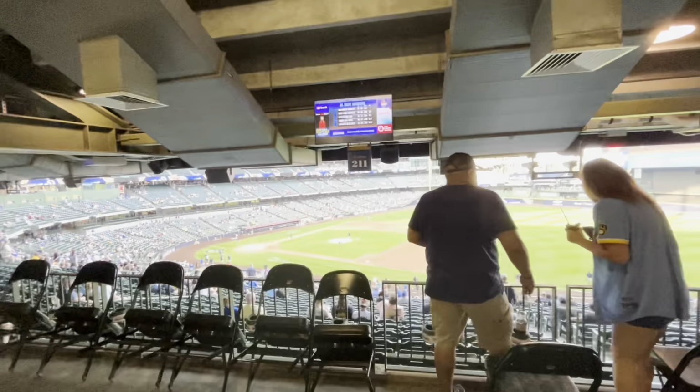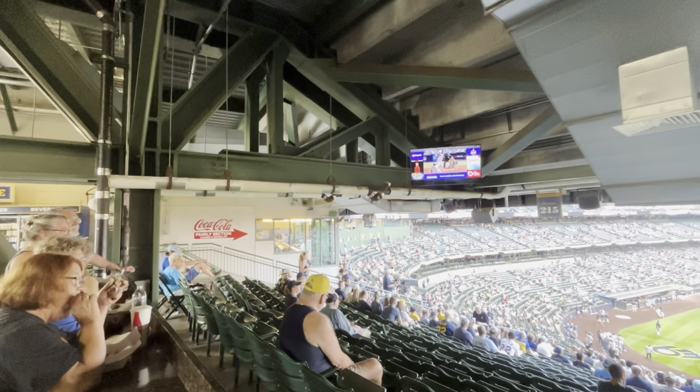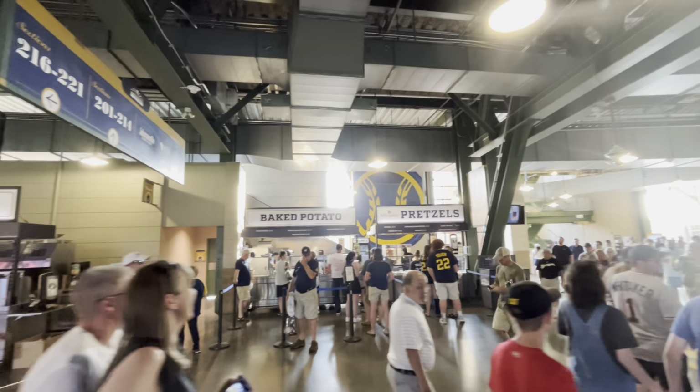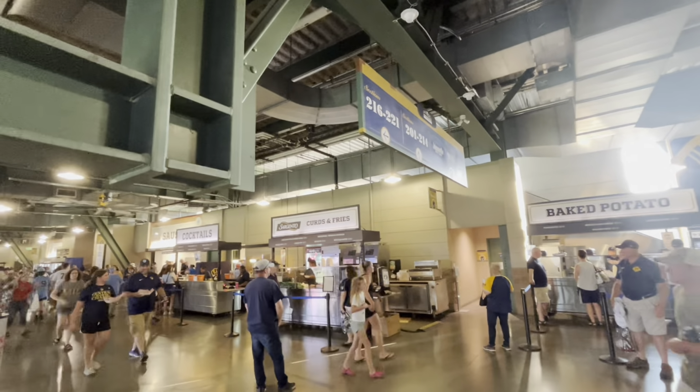Alright, we moved over to the Lowe's level over by the press box, season ticket box, TV box. Pretty cool view. They've got these tables all set up right here. More beer, team store. Got a pretzel company and a baked potato thing here, along with cheese curds and fries. Look at this.